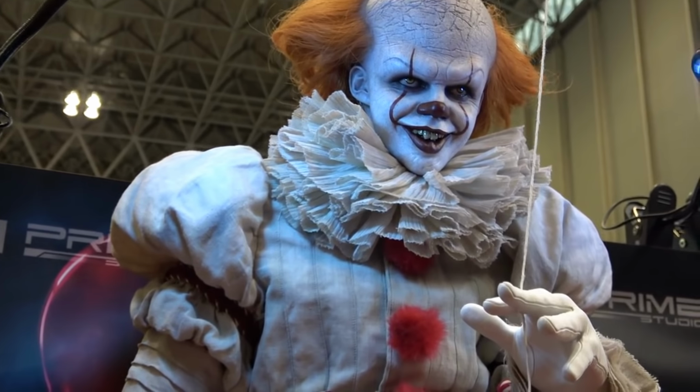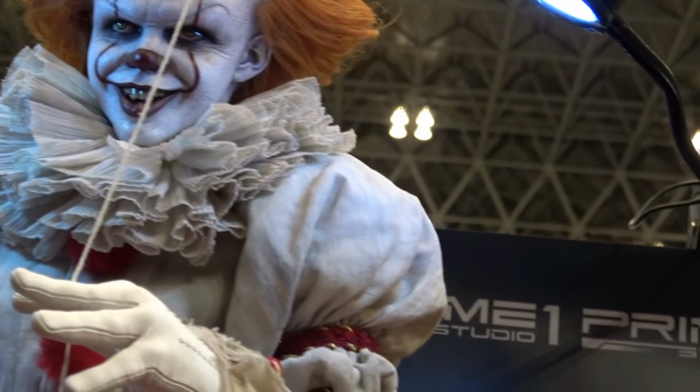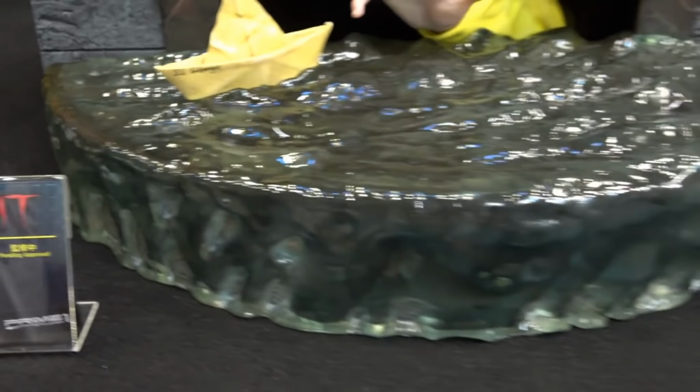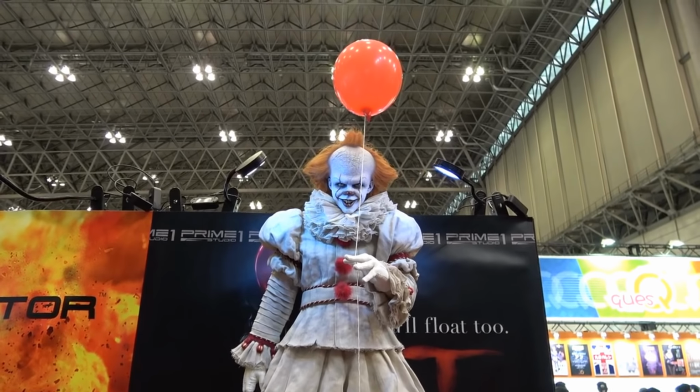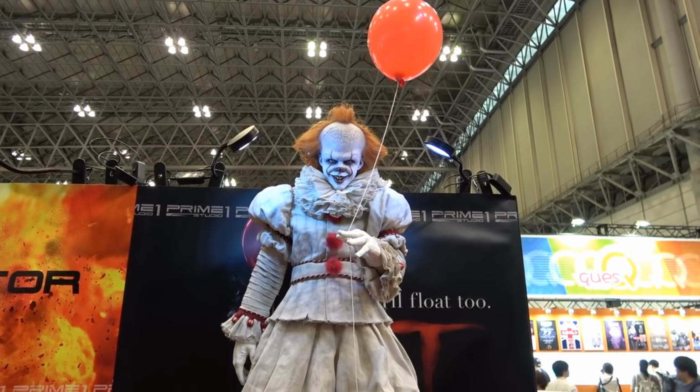And again, it's half scale, so if you are a movie collector and have some of the other half scale pieces, this might be for you. Incredibly terrifying. I love the base. I love the hand reaching out for the sailboat or the paper boat. It just looks really cool. I'm very impressed again. And I think that this is one of Prime 1's best of the show.